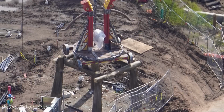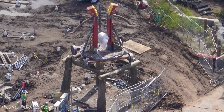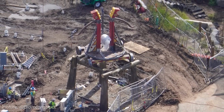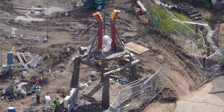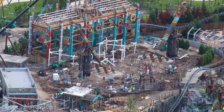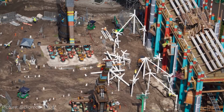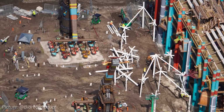As we make our way to Dragon Racer's Rally, a sheep has been added on top of the entrance at the bottom of the slingshot. Inside of the queue area, tent framing has started to go vertical for the ride's queue. We can see several of these bases where the supports will continue towards the entrance to the ride.